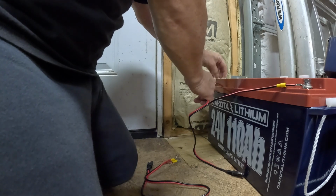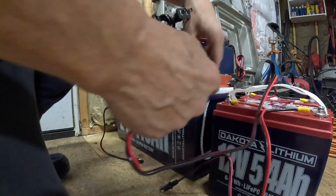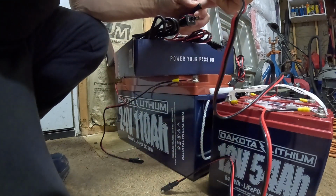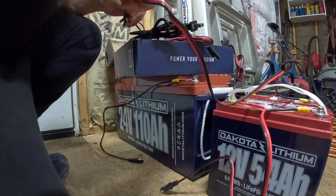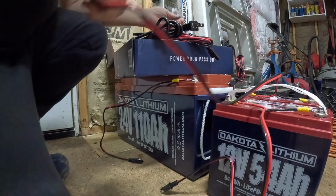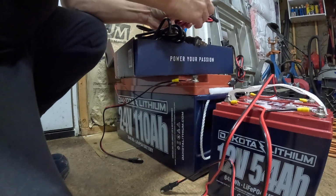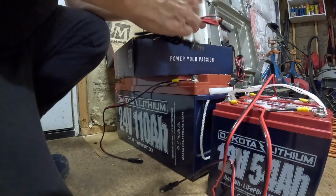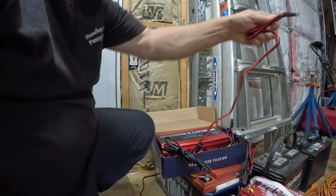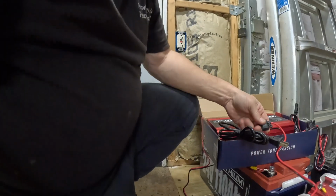Then we're going to tighten everything down. So basically, if you wanted these two to be the first bank or whatever, then you're just going to put them together. It doesn't really matter. I have to check and make sure the fuses are in them. Sometimes stuff is shipped and it doesn't have the fuse in it. So you'll want to go over and look, and before you ever turn it on, just check your fuse.